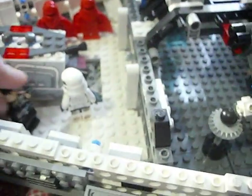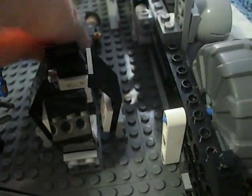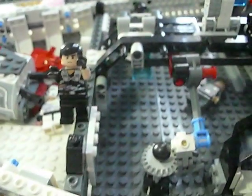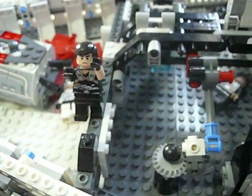And to add fun, you can get some of your other minifigures like Starkiller. Da da da da da da da da da da da da. I'm awesome. Just having fun with my Lego. Don't sue me, people, because I actually have fun with Lego copyrighted.